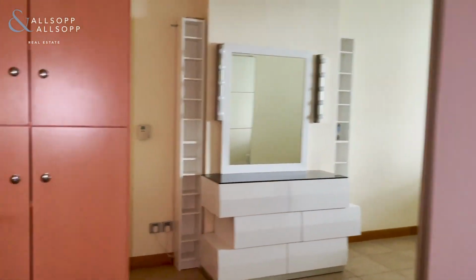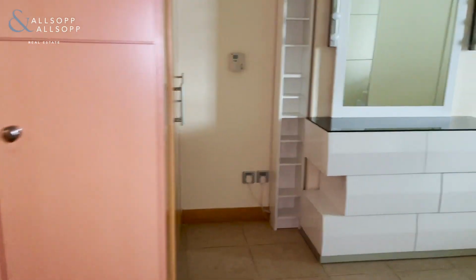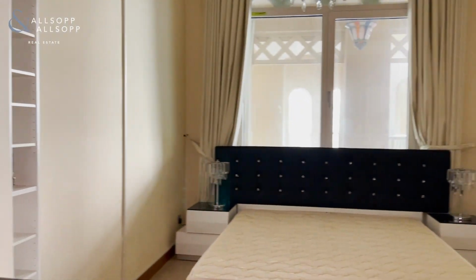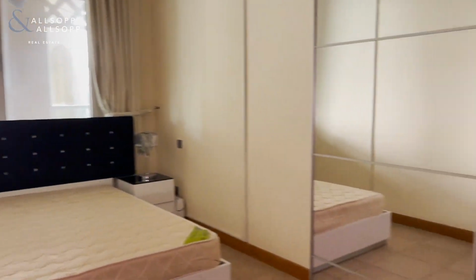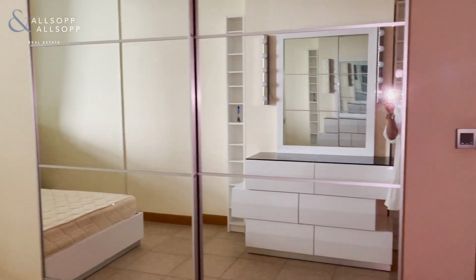Over to the left, you go straight into the bedroom with lots of storage and cupboards. Very bright with large windows, high ceilings. And again, lots of storage.